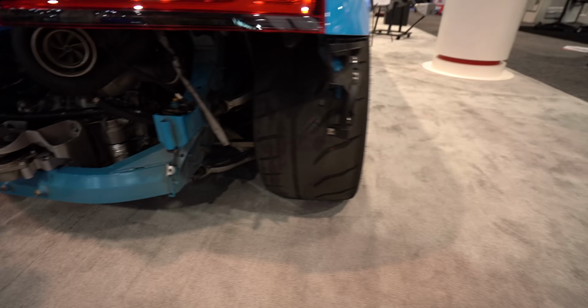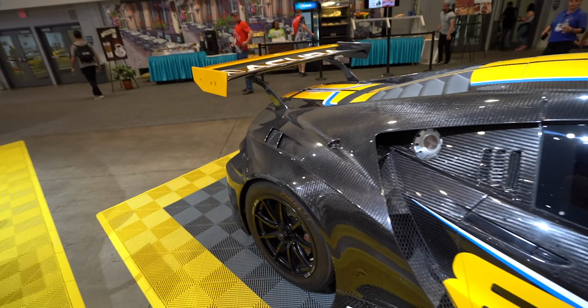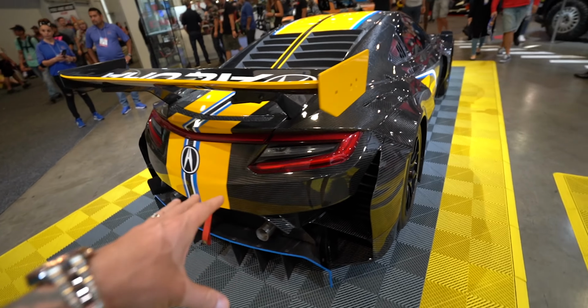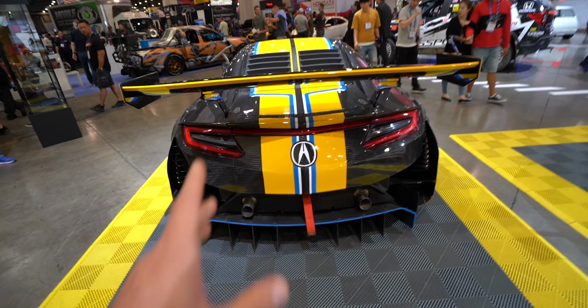Found this insane NSX GT3 Evo in full raw carbon fiber. Obviously this is a race car, but what are your thoughts if we were to start building on the Daily Drone Exotics channel race car look-alike street cars? Does that make sense? My concept is to buy the exterior carbon fiber shell that is on this car, then you'd buy a street example NSX and convert all of these body panels onto that street car to make the most insane example of a street going car. You guys let me know in the comments if you think that'd be something that we should start doing here on Daily Drone Exotics.